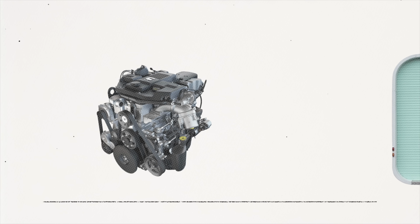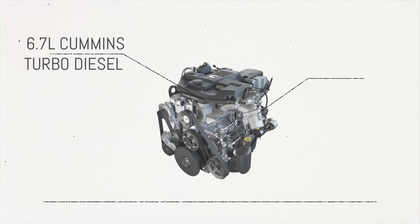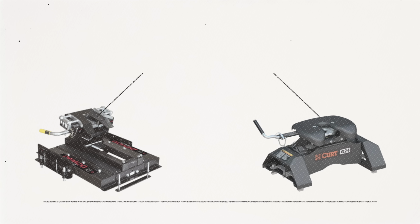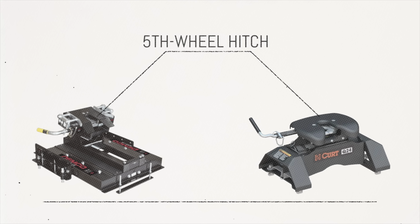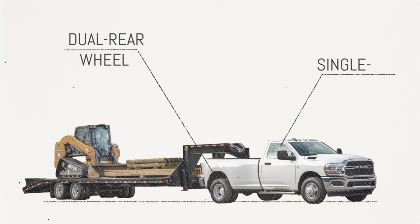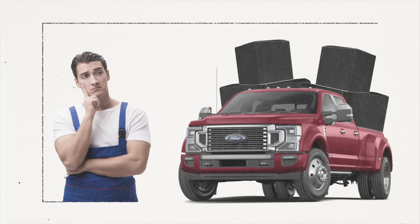That towing capacity is only possible with a high-output 6.7-liter Cummins turbo diesel inline 6 and only if the trailer is connected via a bed-mounted fifth-wheel hitch and the truck is a single-cab, dual rear-wheel drive version. See what I mean? It's a similar story for payload capacities that get advertised in general.